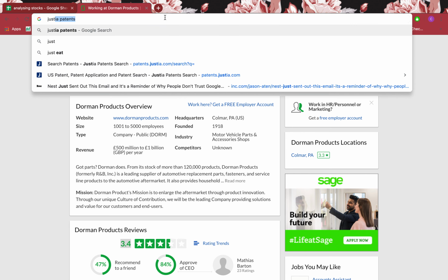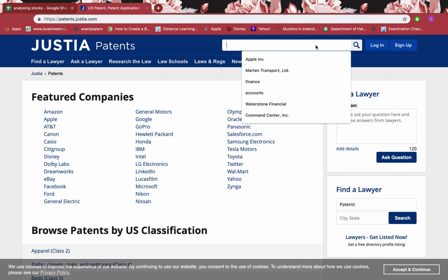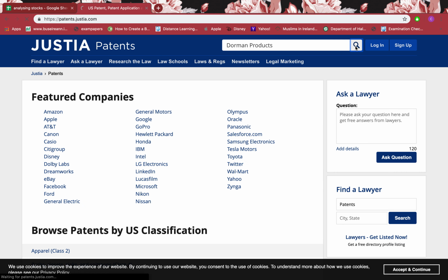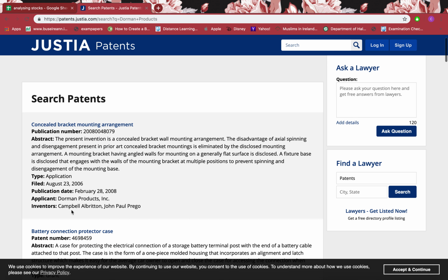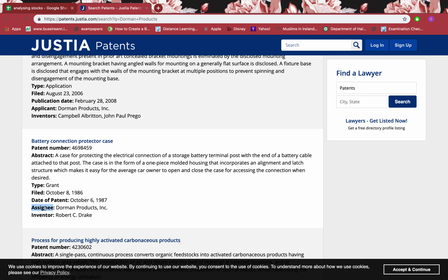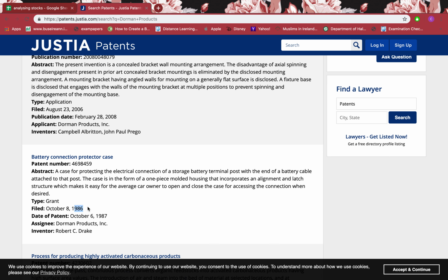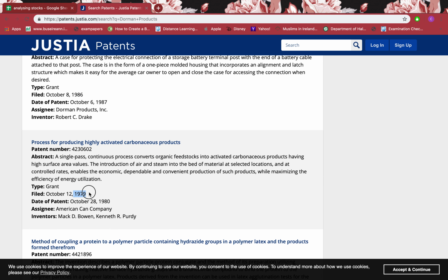Let's see if it has any patents, because any firm that has patents has a competitive edge. We're not interested in inventors, because they are the people who invented, which is very brilliant, but they don't have the full rights of the patent. We are looking at applicant or assignee, because these are the people who have the full rights. So let's see, in 2006 they have a patent, 1986 they have a patent, 1970, no, that's a different assignee, so be careful with that.